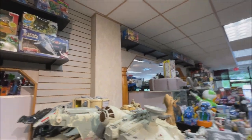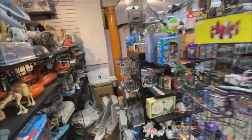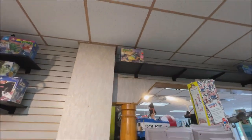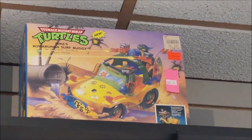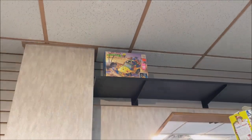The Cowabunga Beach Buggy. Which one is that? On the wall, at the top. Oh, yeah. Look at that. He does have a Robin Hood battle wagon, too. Oh, yeah? Up here in the corner. I'm not gonna go there.